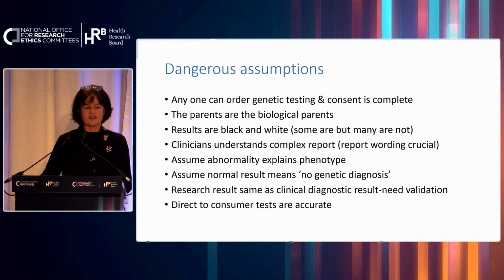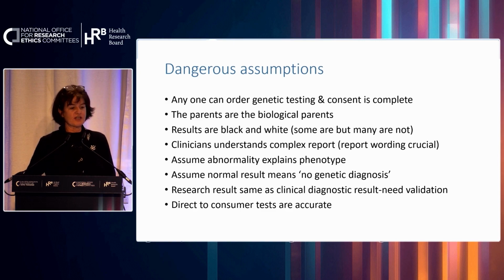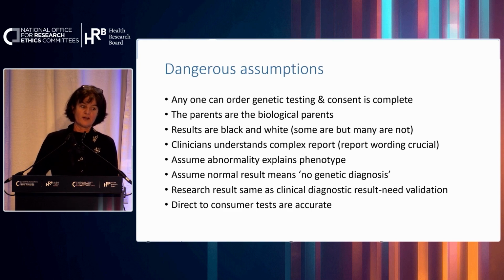So just some dangerous assumptions. Anybody can order genetic testing and consent is complete or informed. The other one is the parents are the biological parents. The other one is you're going to get a very black and white result. Well, sometimes it can be very much shades of grey. And the wording on the report is really, really important, because sometimes people do not understand what is written, the difference between the scientist and the clinician.